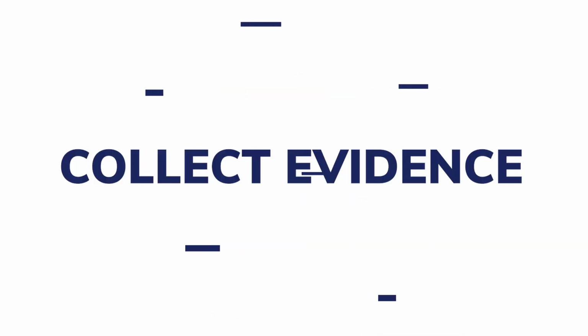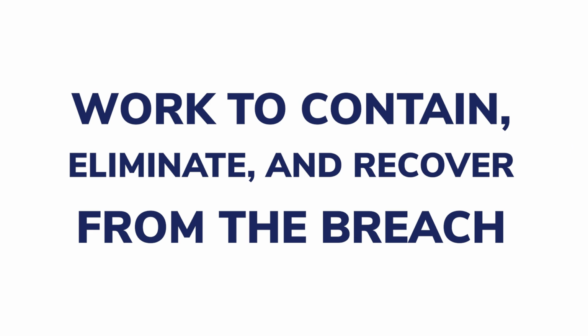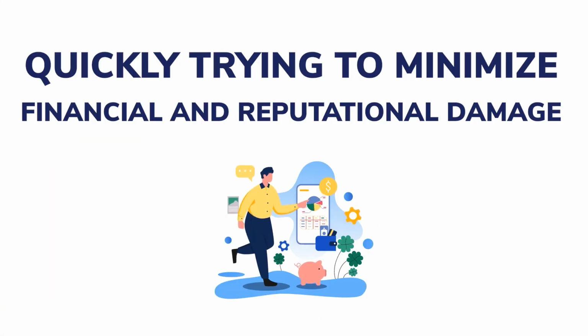They collect evidence, assess the scope and impact of the incident, and work to contain, eliminate, and recover from the breach. Incident response is like a digital firefighting team quickly trying to minimize financial and reputational damage, restore systems, and prevent further compromise. Now that we understand the basics, let's compare the two from several perspectives.